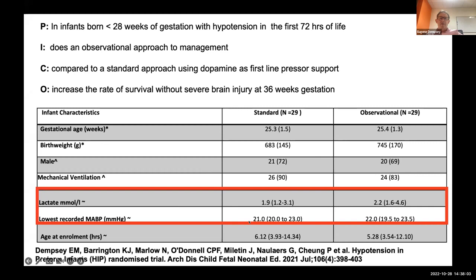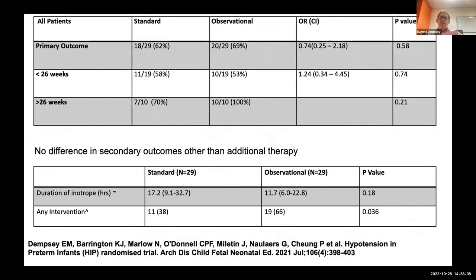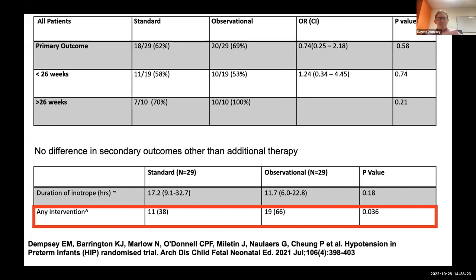And it won't surprise you that there was no difference in our primary outcome. The number enrolled overall was only 58, so we're really unable to state with any degree of certainty that either approach was better. But what we did see was that in the group who had an observational approach, so received placebo, two-thirds of those went on to receive another agent. And of those babies, the majority received an inotrope.